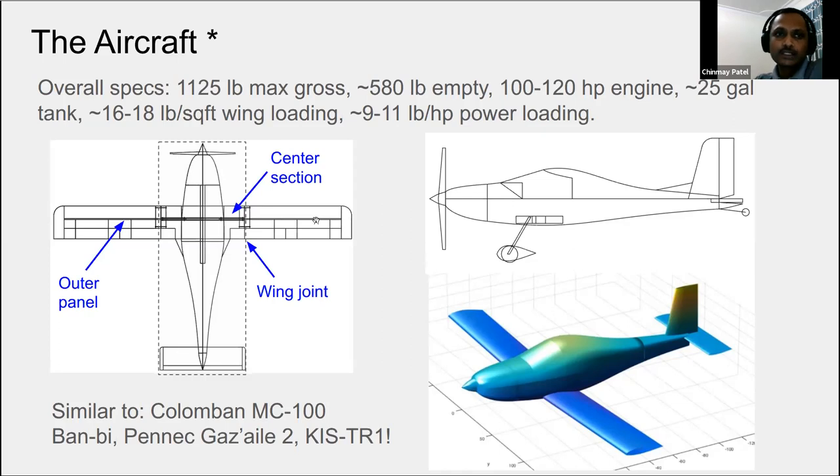So in this case, my aircraft certainly has a higher wing loading than a typical Cessna 152. So mine is like a Van's RV-10 wing loading, but it is still much lower wing loading than a Glasair or a Lancair. So airplanes similar to my design would be the Colomban MC-100 Bambi, the European home-built called the Pénec Gazelle, and of course the KIS TR-1. So part of the reason I'm flying the KIS is to learn how to fly this design when I complete it.